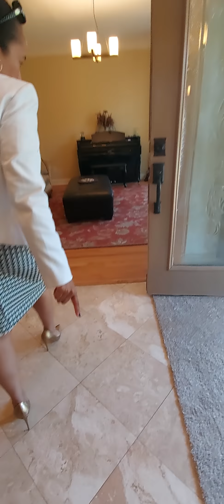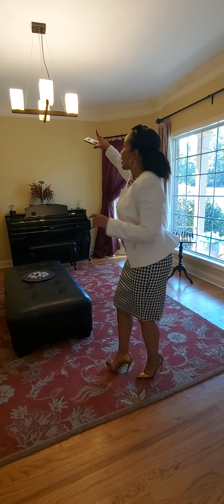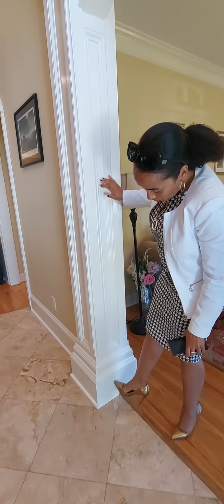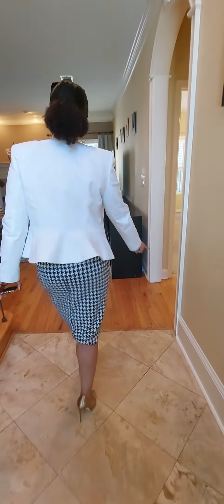We've got tile here and a formal living room, and I like the light fixtures. Hardwood floors again, lots of molding again. Even this right here is considered an upgrade because it's taller than regular baseboards. They have the extended, taller baseboards.